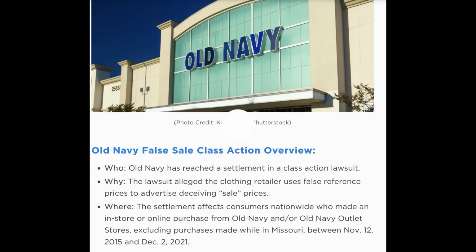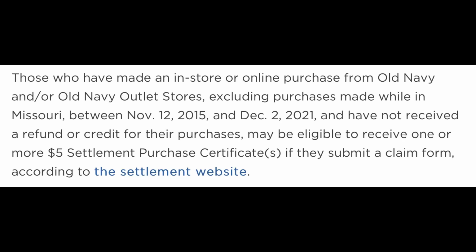and there's specific dates for this particular class action settlement. You can see between the years of 2015 and 2021. So definitely a wide range of dates. I love me some Old Navy. So basically, again, if you made in-store or online purchases between those specific dates, excluding purchases made while in Missouri, you are entitled to receive one or more $5 settlement purchase certificates.